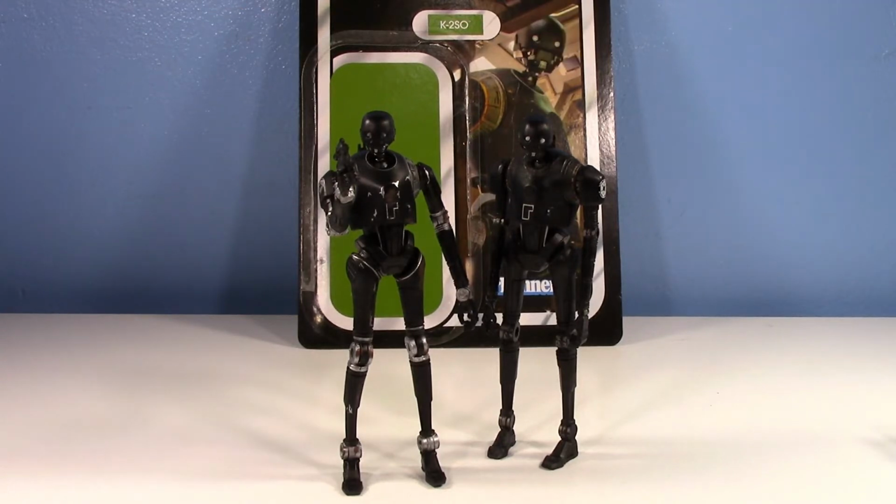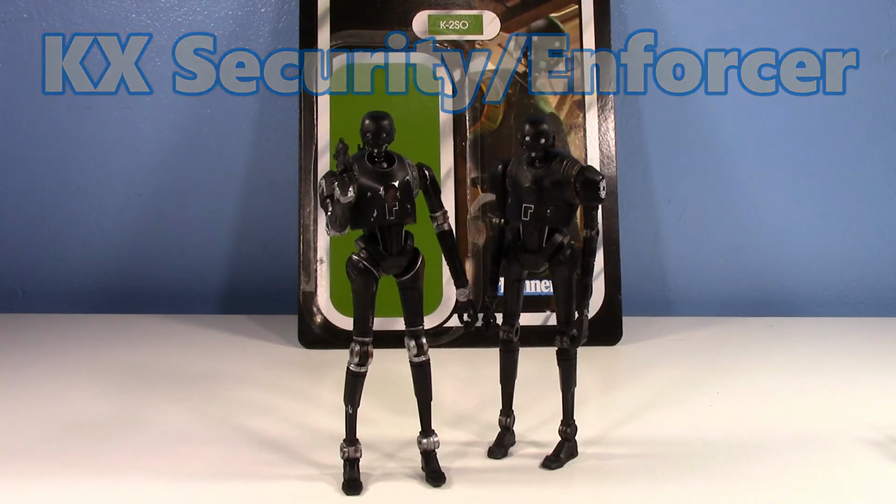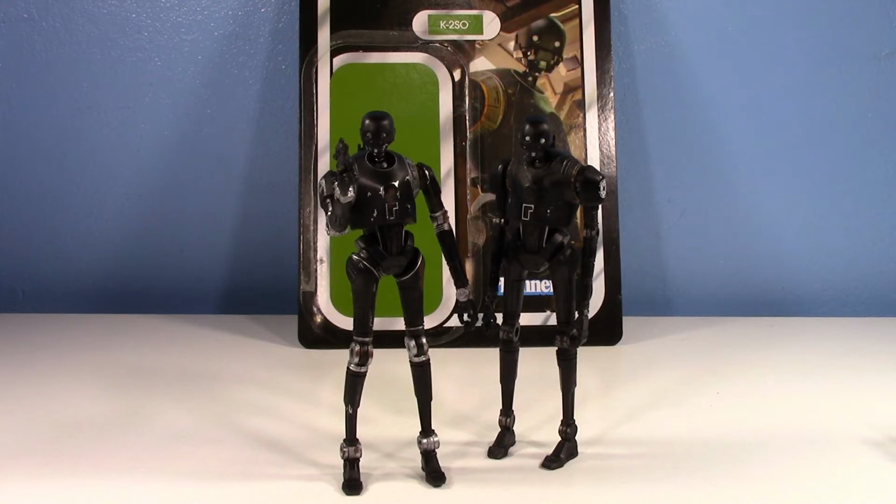But yeah, I have a couple extras of them. So I could actually have a little army of Imperial Sentry droids, which is cool. I think it's what they're called, right? Sentry droids? I don't know. Enforcer droids? I don't know. That's what they're called. There, I put it on the screen. But yeah, there we go. There's TVC K-2SO. I love it.